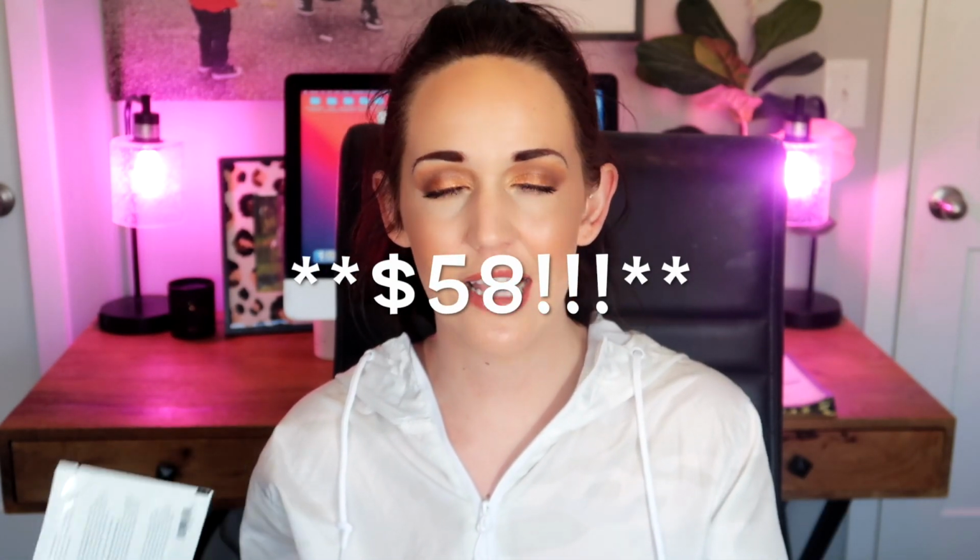You only get 8 pads to a box, and the scent is just so strong. One time I used this in my bathroom and literally hours later I came back. I had thrown it away in our trash can in our bathroom, and it still smelled so strongly of like the alcohol or whatever it is. I wanted to throw up. So I would not personally purchase these.